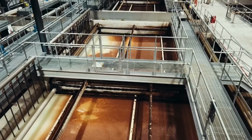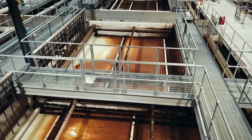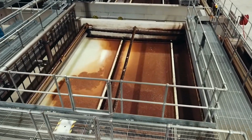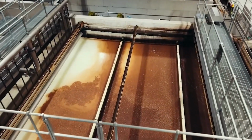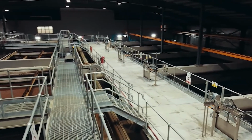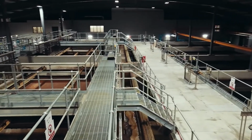What that means is that every piece of water that enters this plant gets reused in some shape or fashion. So all of the water for purposes of backwashing, all of the water that's removed from the clarification process is actually put into a separate treatment system on site where we settle backwash waters and return those to the head of the works through its own dedicated process.